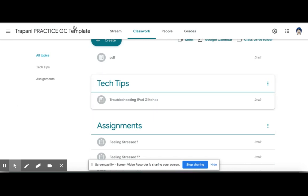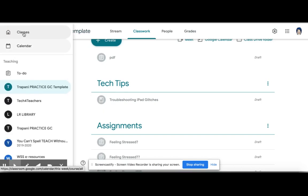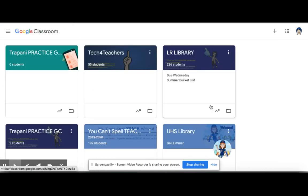Now, when I'm ready, if I wanted to use this, I might go in and change, oh, remember that iPad thing? You know what? I have to make some edits to that. Edit anything that needs editing. And then I'll go back to my tiles of classes. When I'm all ready, I've made changes, adjusted, and deleted an assignment that didn't work very well and all that kind of stuff, I'm simply going to do that again.